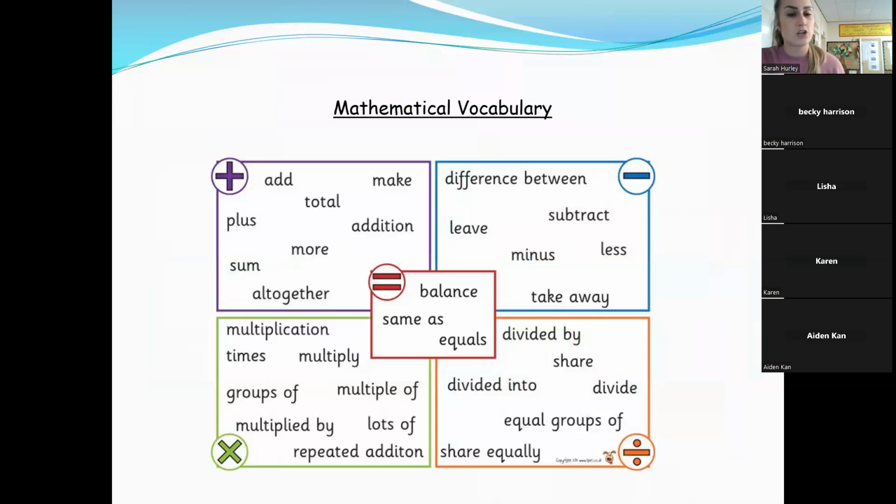And just making sure with the children you're using that mathematical vocabulary, getting the children to know that equals is the same as, it means balance. So the children are hearing a variety of different vocabulary, just like we do in school.